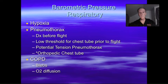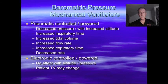Another good example, COPD. Their blebs can start rupturing as the pressure changes at a higher altitude. Not going into all the details of this, but with that pressure, changes in volume, as far as ventilators, I actually even went through one of these with a 5-day-old transport one time. If it's a pneumatic controlled device, all those things as far as volume, pressure, change, it's really hard to use them at that point. So the better situation is just electronic controlled. But even that, the tidal volume may change with the changes of altitude, yet all the functions of the pneumatic controlled ventilators can be a major issue for the higher transports.